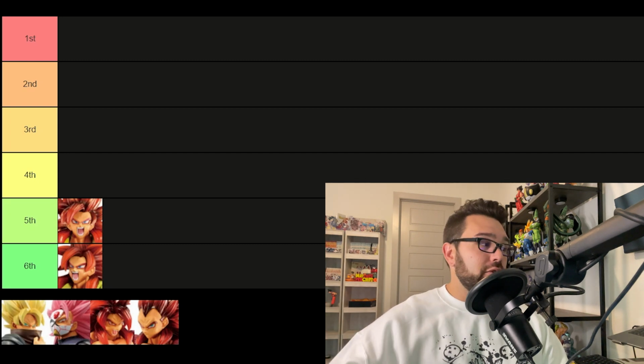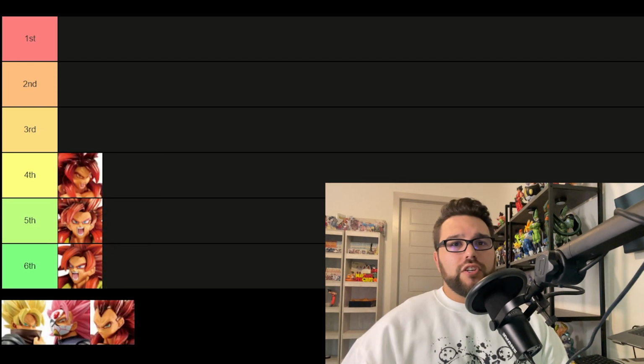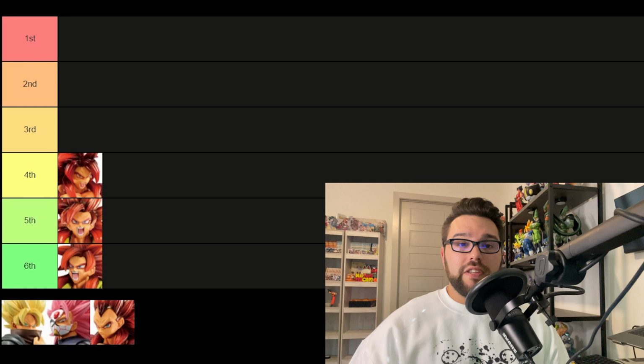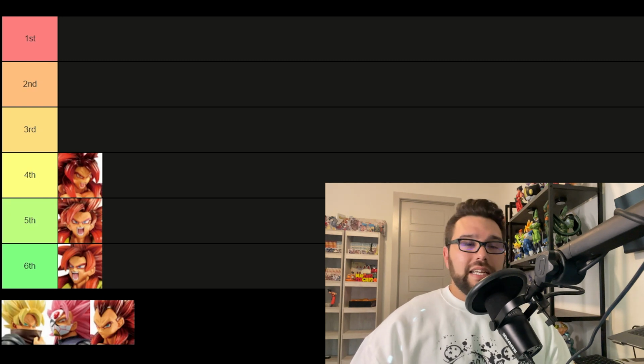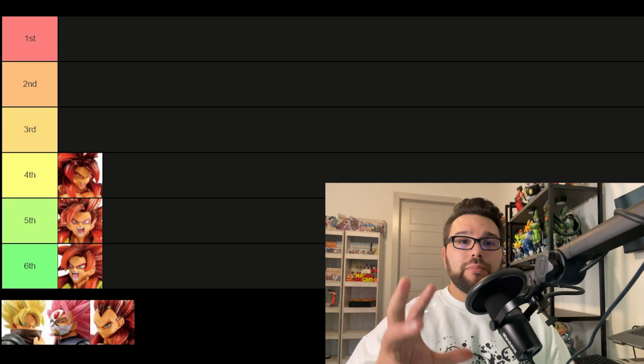Fourth place is going to be another figure that has quite a bit of the same problems as this Gogeta, and it's Goku. So Goku, and I just want to be clear that none of these figures are bad. Just as a collector, and I've been collecting since Master Leagues really started back in like 2017, I have seen and owned a majority of the Master Leagues figures. So this Goku, it has a lot of the same problems as Gogeta.